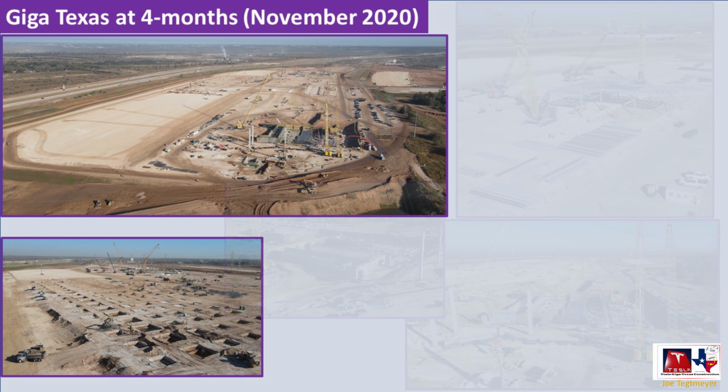Well, that's all great, but how does Giga Texas progress compare to Giga Shanghai and Berlin at approximately the same time frame? Just as a reminder, Giga Shanghai started out with 213 acres total, and about 100 acres was their phase one. By the time they got into the late April time frame, you can see quite a bit of structure was present. A lot of the columns were up, and the roof truss structure was also being installed. So quite a bit of progress at that time.